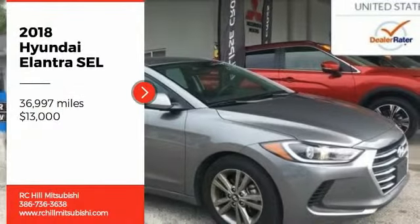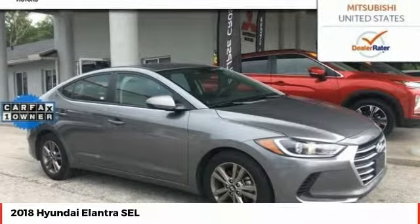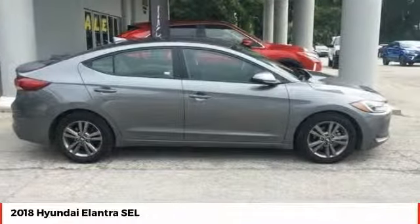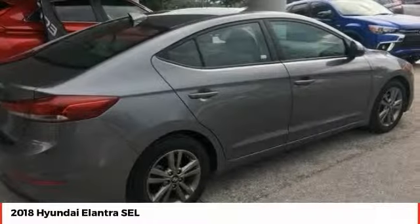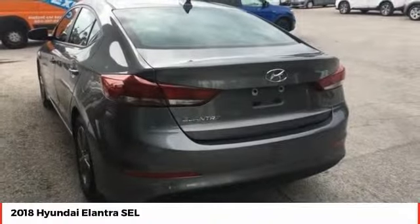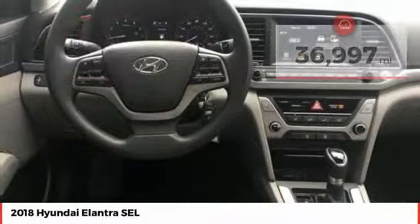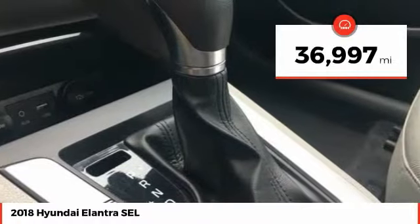We are pleased to show you the 2018 Elantra. The Elantra boasts the most interior room in its class and gets an exceptional 35 miles per gallon. With its luxurious standard features, the Elantra is an easy choice and is priced below $15,000. This vehicle has less than 40,000 miles.